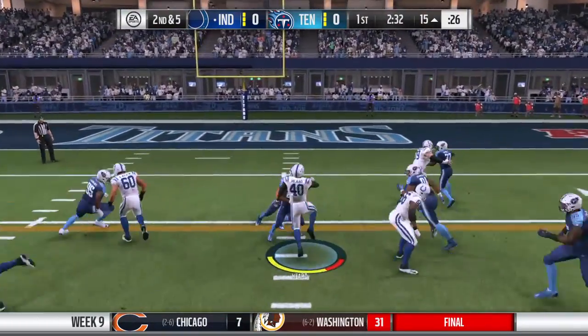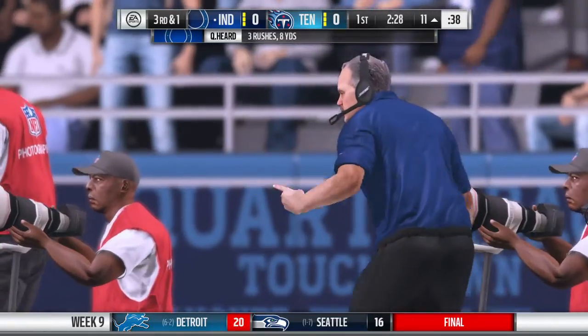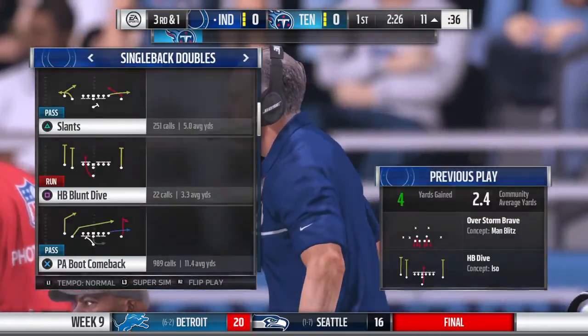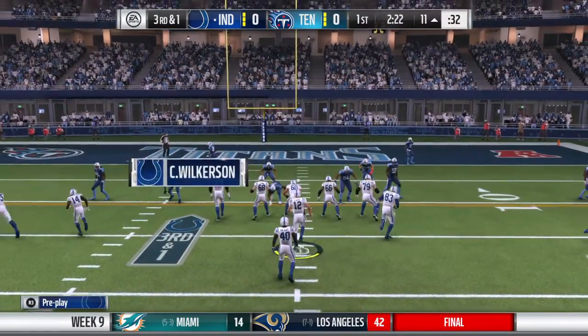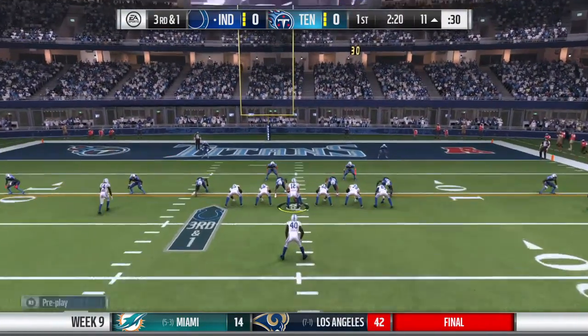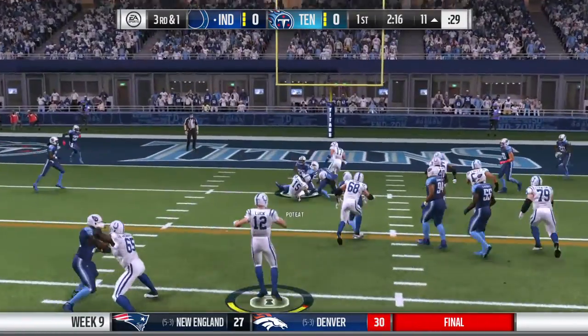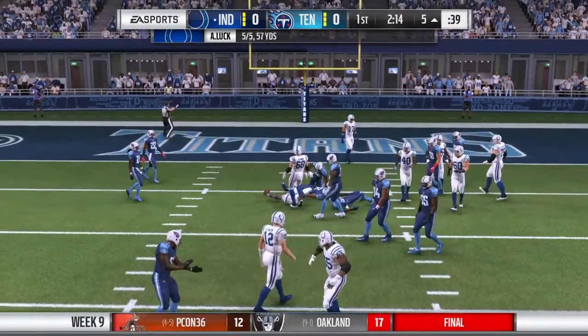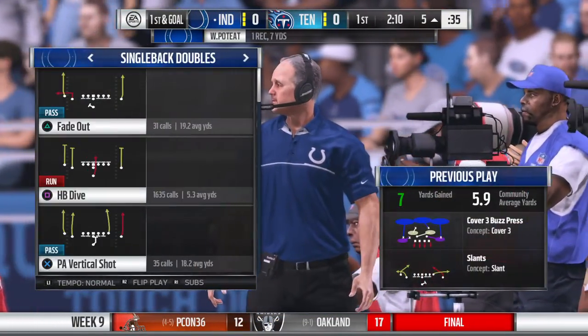They'll give it to him right up the gut. And he'll get about 3 just outside the 10, stopped at the 11. This will be play number 7 on the drive. 3rd and a yard. Luck looks to throw on 3rd and 1. This will be caught at about the 5. 7 yards on the pickup there, and now they've got it 1st and goal.